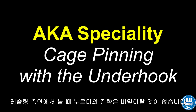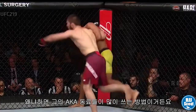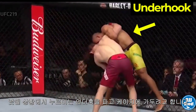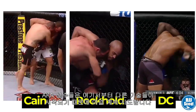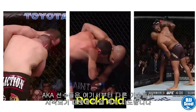In terms of wrestling, no big secrets. Nurmi's tactics are employed by a lot of the fighters at his gym, AKA. In a nutshell, Nurmi is looking to trap you against the fence with an underhook. Here you can see Cain Velasquez, Luke Rockhold, and Daniel Cormier employing this tactic. This is a position which they constantly look for, so that they can begin a series of moves.